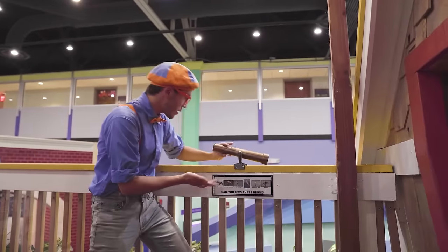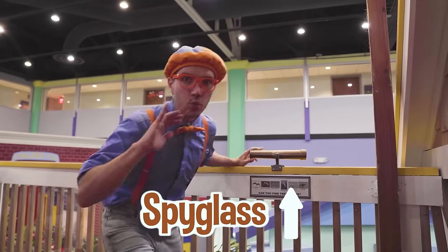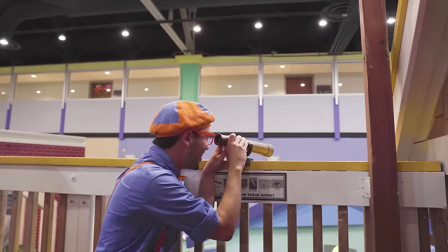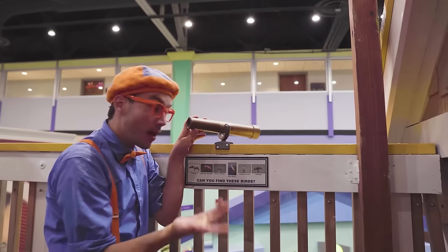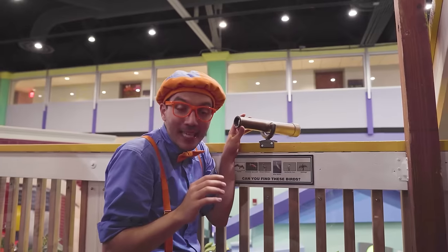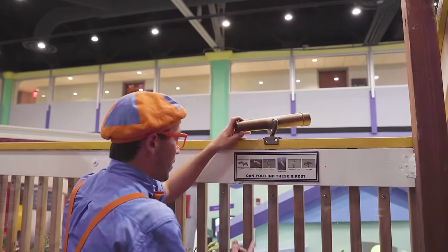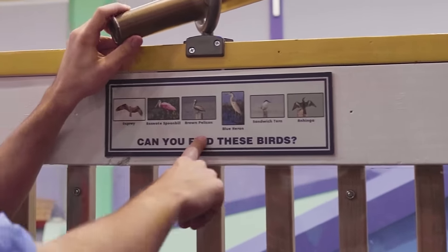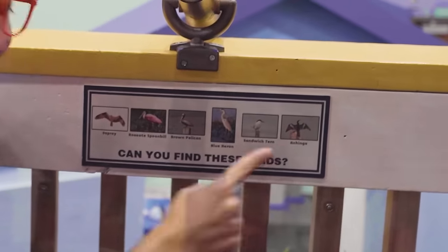You know what this is right here? Yeah, this is called a spyglass, and this will help us see really far away. Whoa, I can see so far from here. And hey, look at this. Can you find these birds? Yeah, there's all different birds over on the wall and hiding in all different places, and we can use the spyglass to see if we can find them. Okay, we want to find an osprey, a roseate spoonbill, a brown pelican, blue herons, sandwich terns, and anhingas.